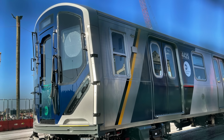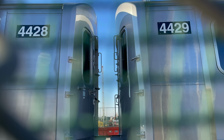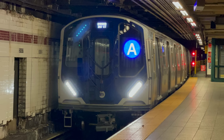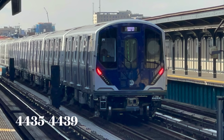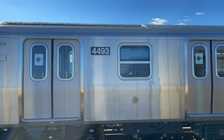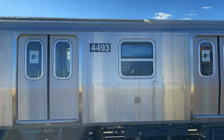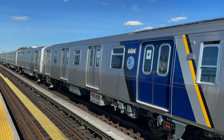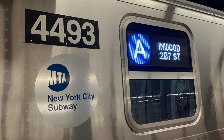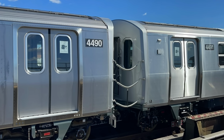They burn-in tested on the A between March 6th and 7th and became the 39th R211A consist to enter service, doing so on March 15th on the A line. 4435 to 39 began testing on West End on February 25th, while 4490 to 94 tested on West End on February 24th and 28th. They then linked up and were spotted burn-in testing together on March 11th. Finally, they entered service on March 20th on the A, becoming the 40th R211A consist to enter service.